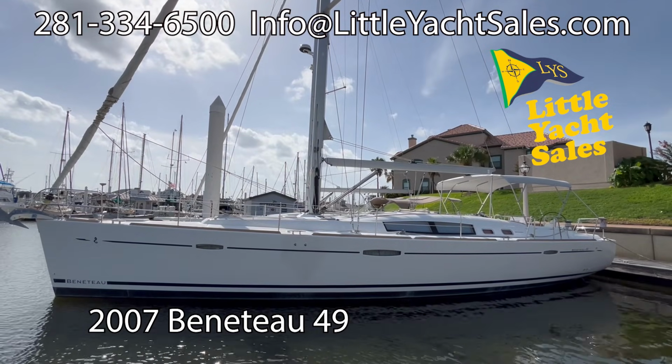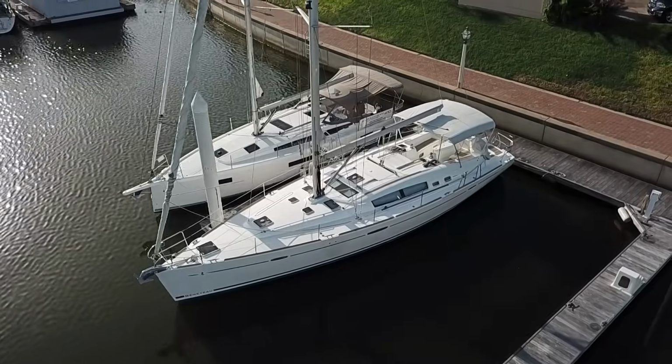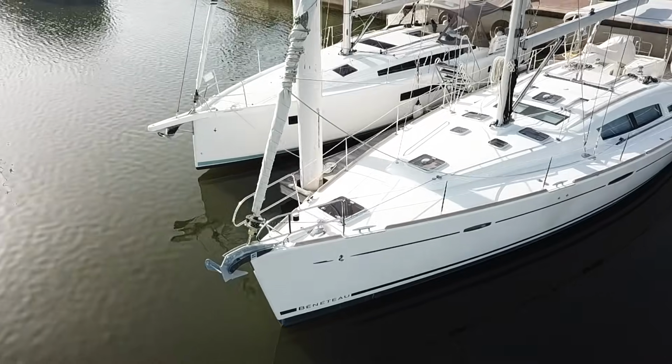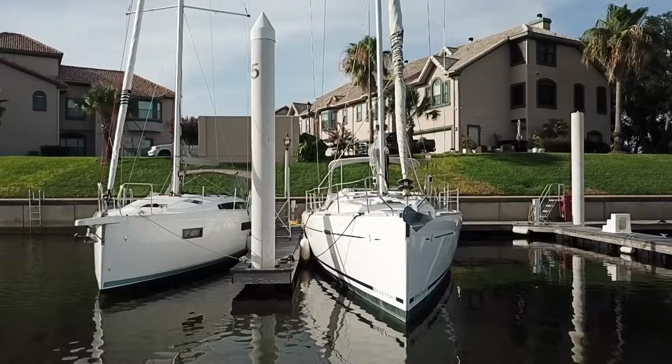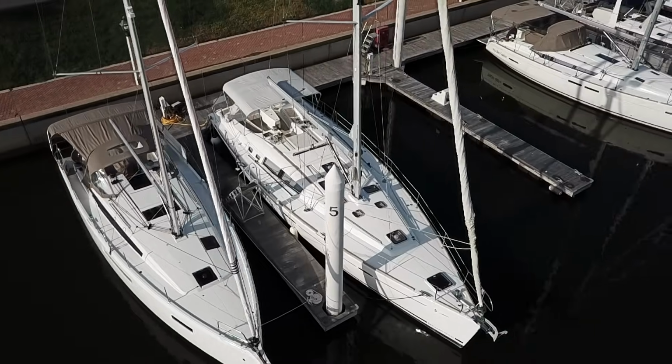Welcome aboard this beautiful 2007 Beneteau 49, available now at Little Yacht Sales in Kemah, Texas. The Beneteau 49 is a well-regarded model in the sailing world, known for combining performance, comfort, and practicality.